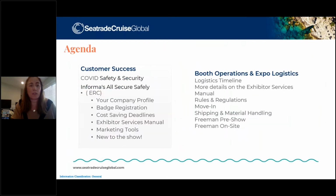So this is just like an agenda. We're going over these points today, along with Angela Price in operations: company profile, badge registration, deadlines, the manual, marketing tools, and some new things to the show.